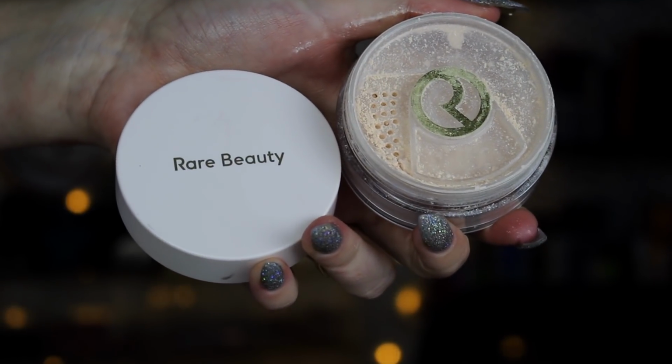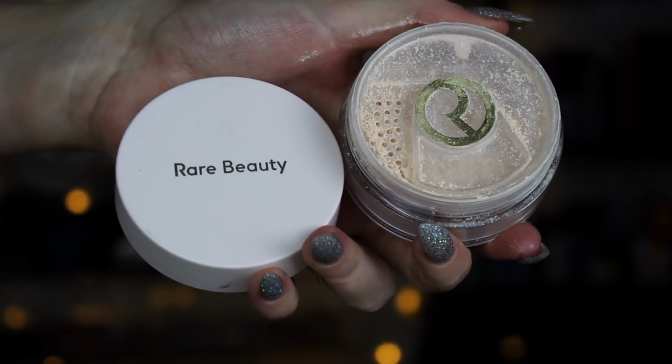Rare Beauty sent me a package and I've been loving what they sent me. I actually talked about some of these in my monthly favorites video. This is the setting powder. This is in the shade Light. I've been using it under my eyes and kind of around my T-zone a little bit the last month or so. Well, maybe about 3 weeks. I don't think I've had it a full month yet.